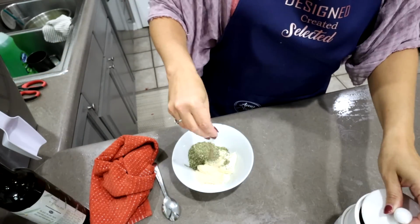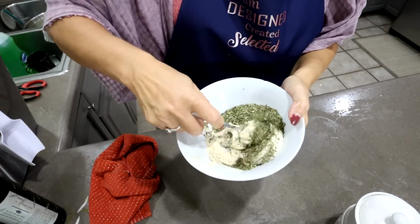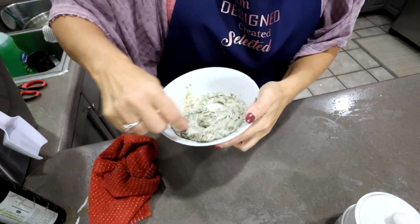I googled a little spread that I can put on the sides of the bread. I put Miracle Whip in here, I've got some garlic powder, and I've got some Italian seasoning, olive oil, and salt and pepper. I'm just going to mix this up. This one I'm going to spread on the sandwiches.